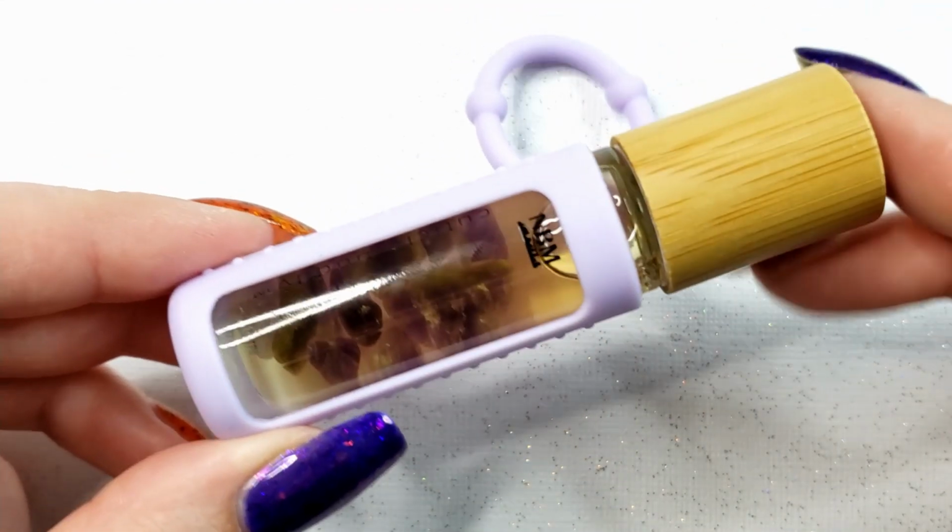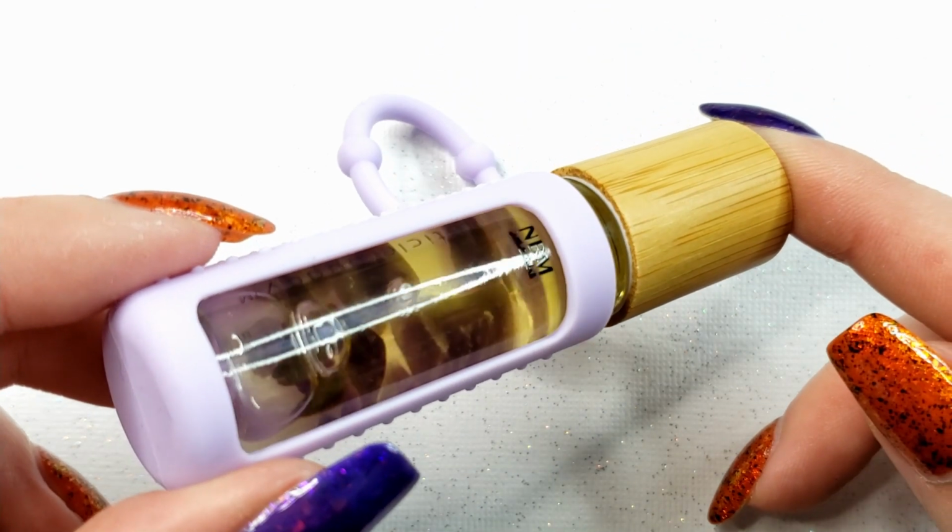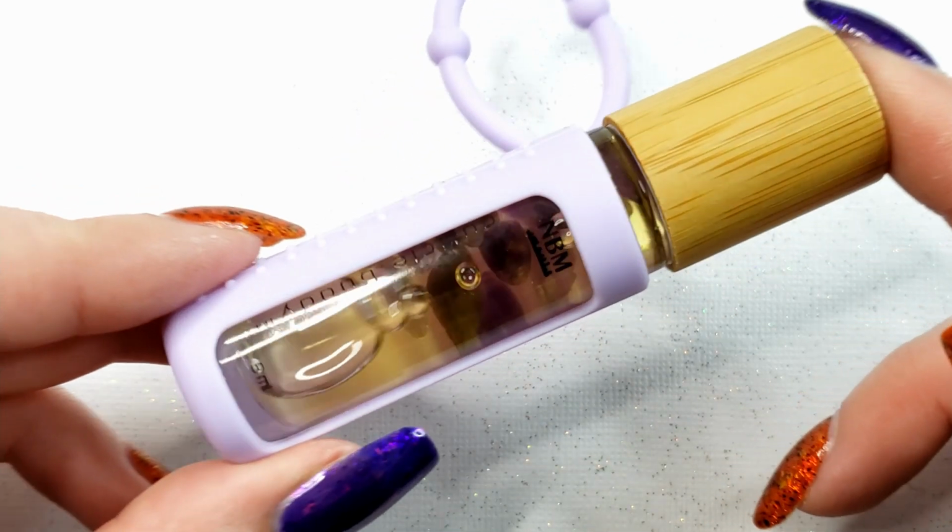So I bought the purple one. This is lavender and rosemary, and I find that this one smells a lot like, if you are familiar with Lush, I'm not sure, I haven't bought from Lush in a really long time, but when I first started going to Lush, I bought this facial cleanser called Angels on Bare Skin, and that's pretty much exactly what this smells like to me as far as my memory goes. Like I said, I haven't been in a Lush in years.